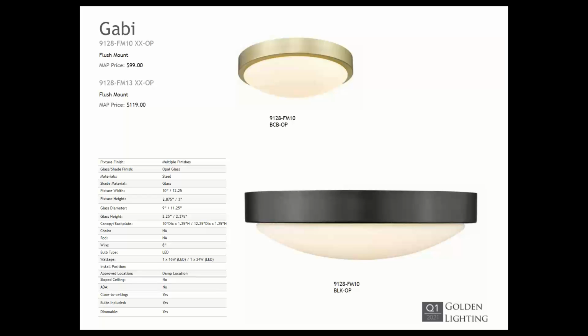On this version, we have a 13 and a 10 inch. The 13 inch is 1900 lumens and works at 24 watts, and the 10 inch offers 960 lumens at 16 watts. We have the 2 finishes in this, the matte black or the brushed champagne bronze.